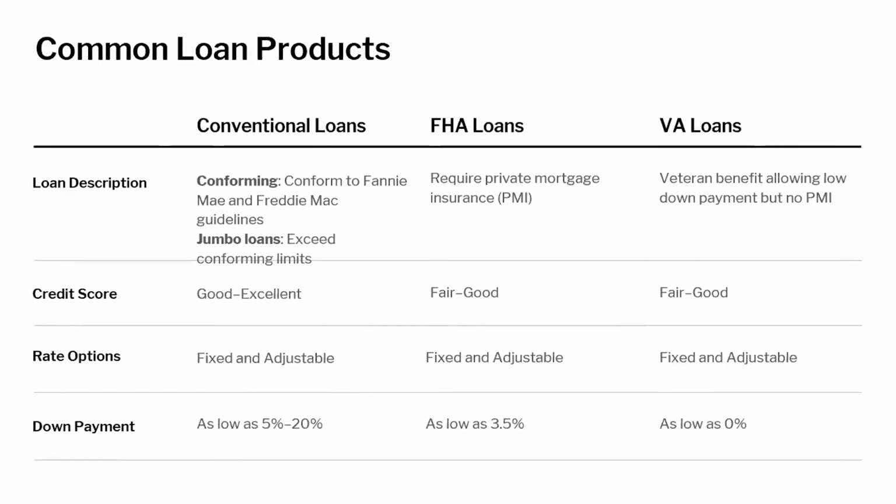VA loans. VA loans are quite special. They are a once-in-a-lifetime opportunity to put no money down. You might be very impressed to learn how much they actually will give you, sometimes up to $700,000-800,000.